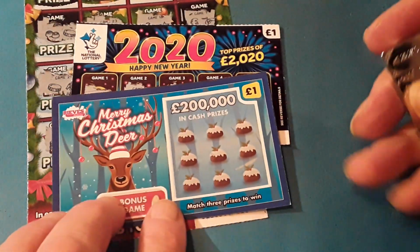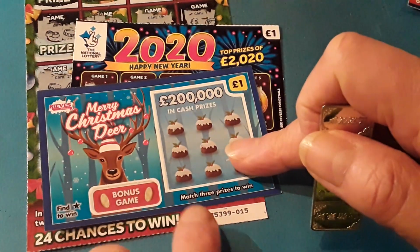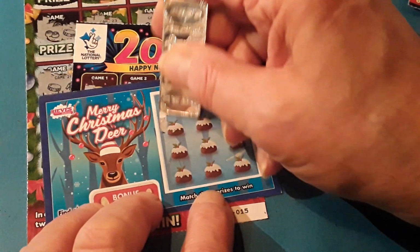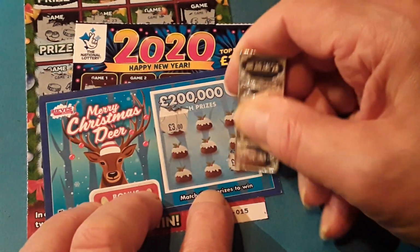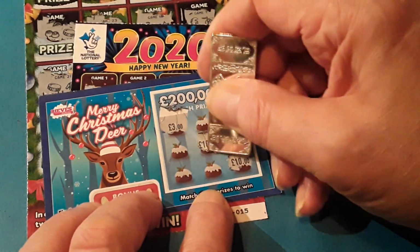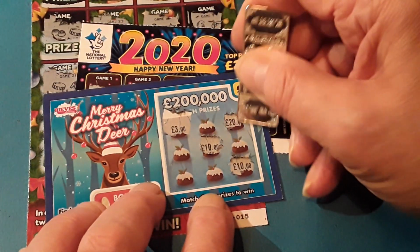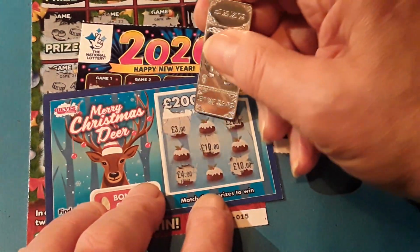Merry Christmas, dear. Okay, now here you've got to get them in any order. Match 3 in any order. There's a bonus here, but we have to say, so we want 3 of anything. There's £3. There's £10. And there's £10. So we've got 2 of them. 20? No. 4. Oh dear.